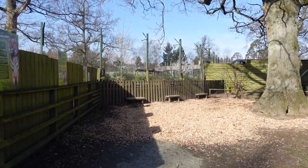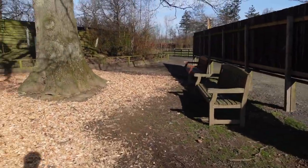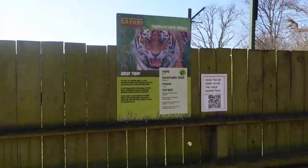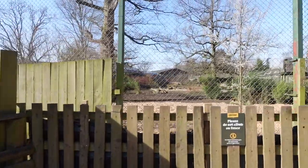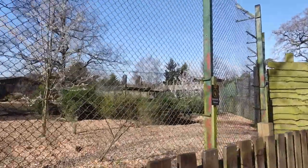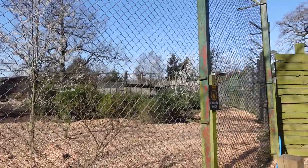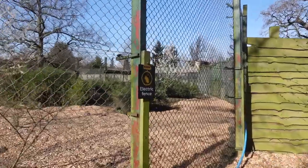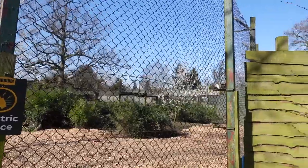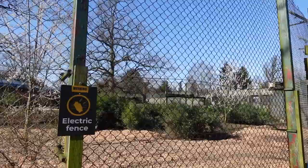Now, just next to the horses there, inside the pet farm area, we've got this little kind of seating area, the benches. And you can, is that an Amur tiger? It's supposed to be a viewing area down here for a tiger. I can't quite see it yet. Got an electric fence here. Wow. But there's another viewing area up there, so I'll go up there and see if we can see a tiger.